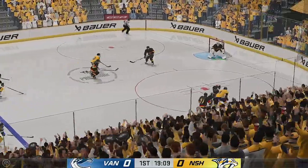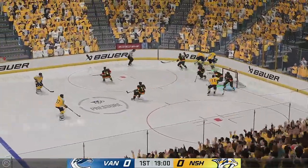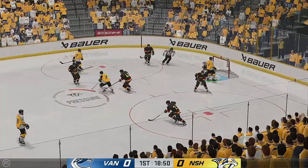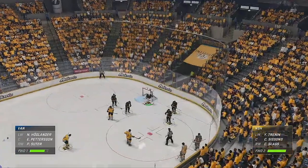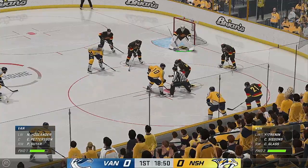Along the right wall and into the offensive end. Taken by O'Reilly. Can't hang on to the puck after the play. Hammers one. Oh, he kind of struggled with that one, but he got just enough to keep it out. We're still in the early stages of this period. Still scoreless in this one.